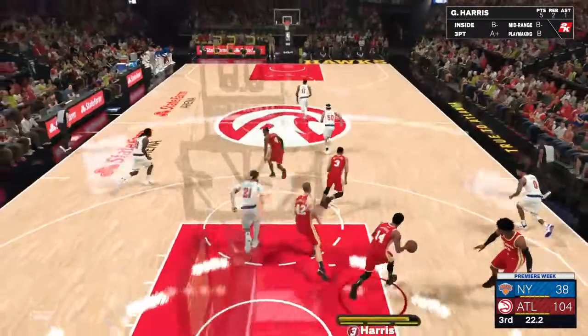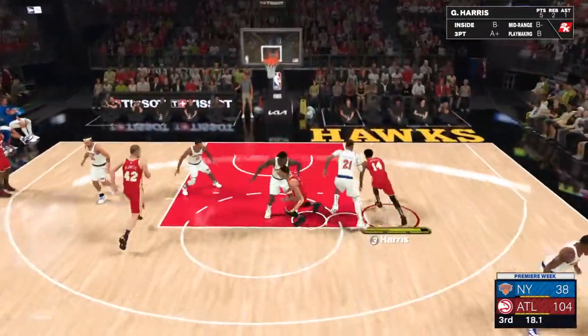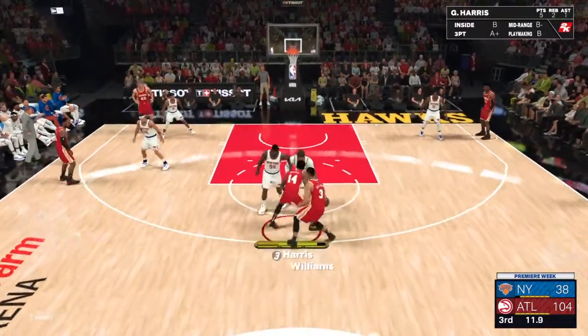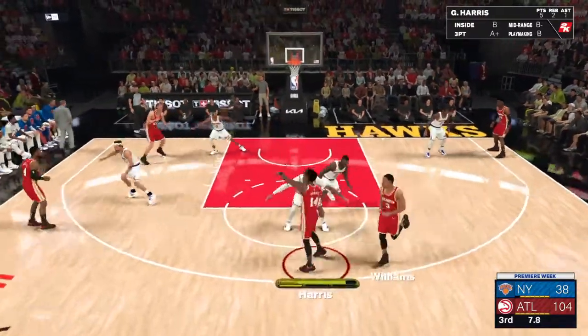Now here's Anthony. He has 6. I know he's on a cold streak, but he can't let that get in his head. And his rhythm, it's been way off. The goal now might be to get him something easy at the rim so he can just see the ball go in through the net, and that helps. Williams finds Harris.